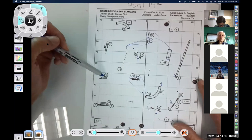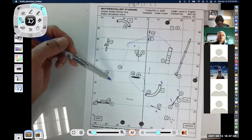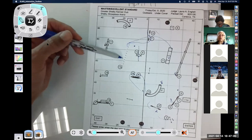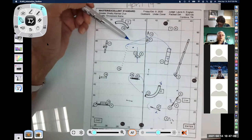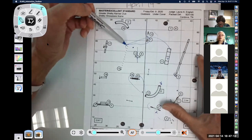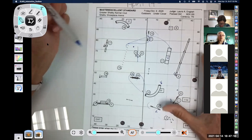A lot of times if you ask for a wrap on a double, the bar will come down and you'll say, oh, when was the last time I did wraps on doubles to the poles? And then you could work on a push. So your exits from your poles also have to be worked on. You could do a push to this jump, or you could do a front cross to that end of the tunnel.